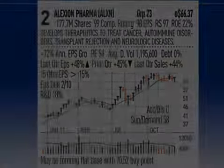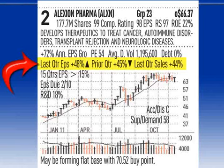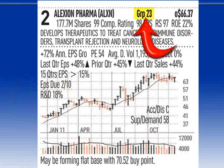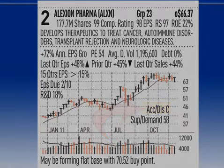Sizing up its fundamentals in the mini chart, you'll notice Alexion's earnings and sales were both above 25%, which is positive. Earnings weren't due until February, so you weren't in for any surprises on that front. Alexion's industry group was ranked number 23, so it was one of the stronger ones in the market. And the stock's accumulation distribution rating was a C, which is neutral. Still, it was worth watching.